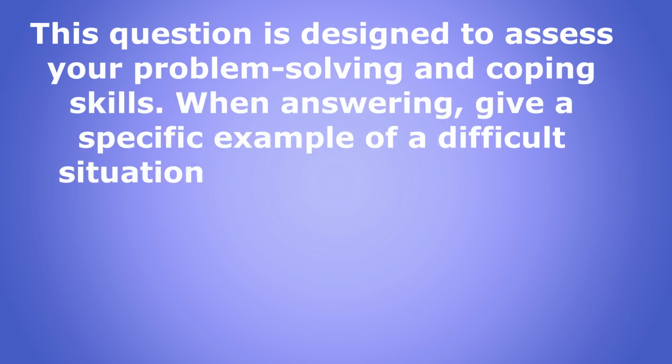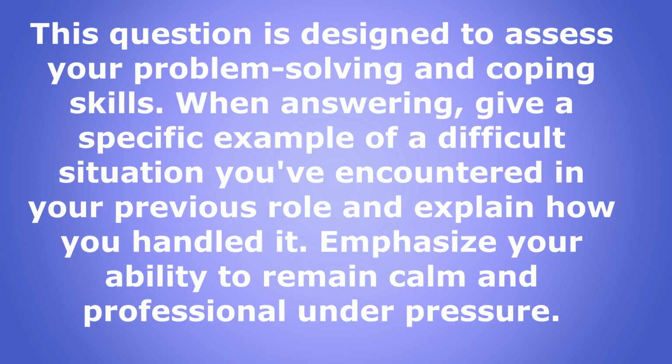How do you handle difficult or challenging situations? This question is designed to assess your problem-solving and coping skills. When answering, give a specific example of a difficult situation you've encountered in your previous role and explain how you handled it. Emphasize your ability to remain calm and professional under pressure.